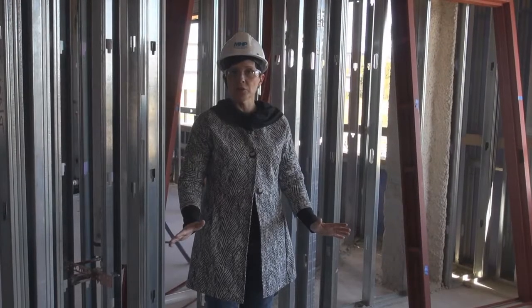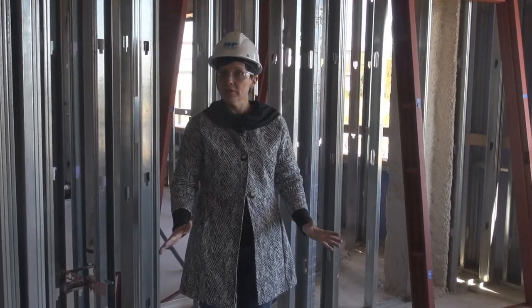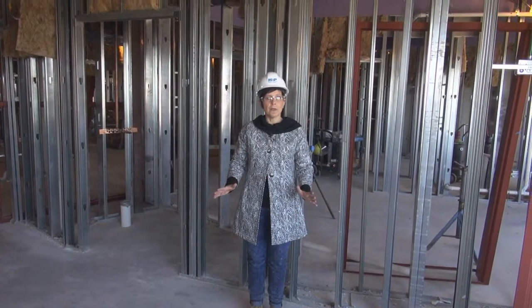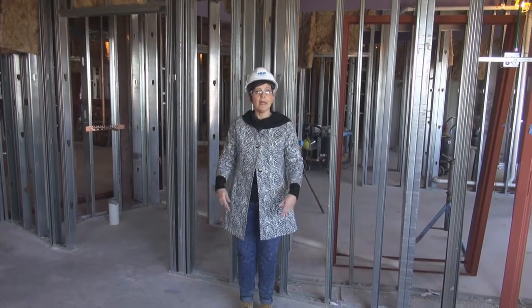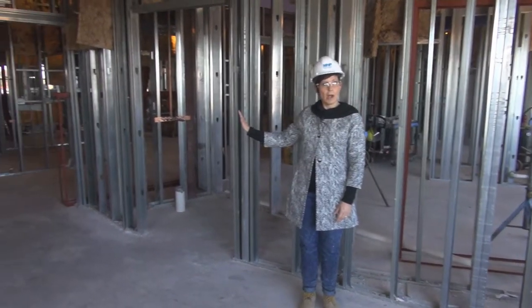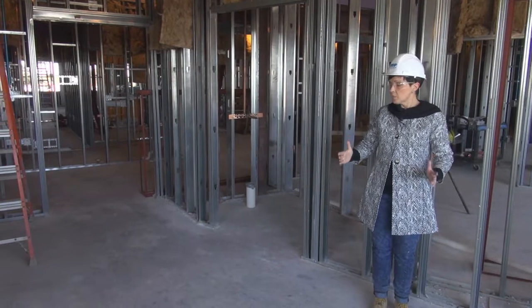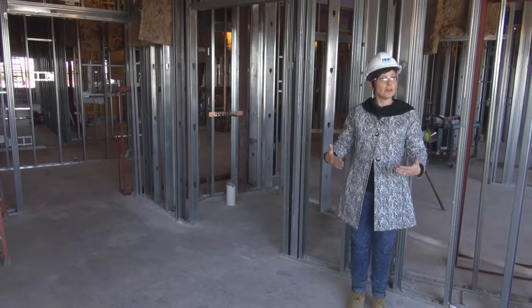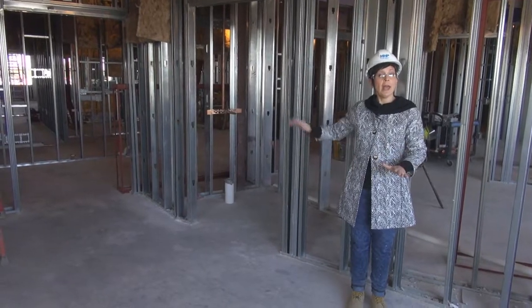I'm here in an inpatient room. Each room has several key features that we want to make sure everybody understands and knows about. One of the points about the patient's room is the placement of the bed. It's angled away from the doorway to provide more privacy and more quiet for the patient. The bed is also placed very close to the restroom. Studies show that most falls that occur in hospitals happen between the bed and the restroom.